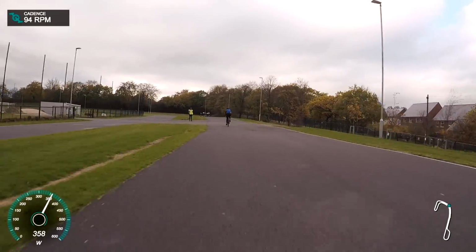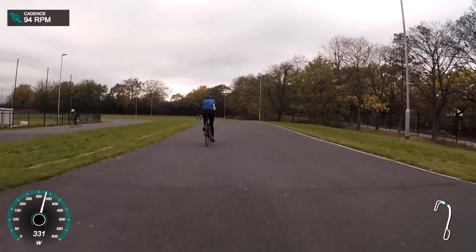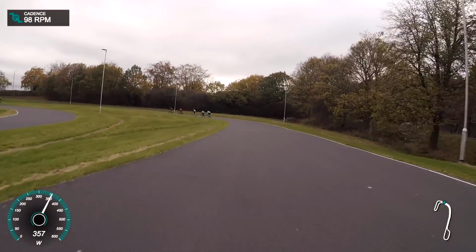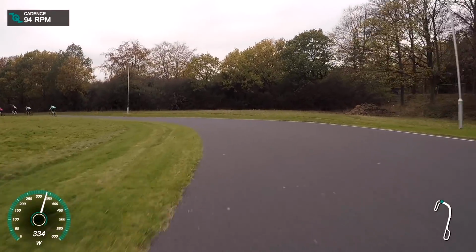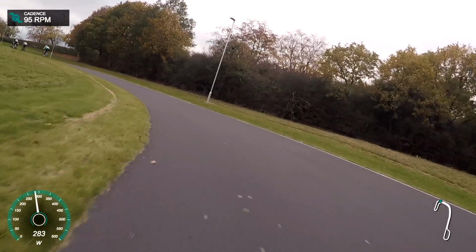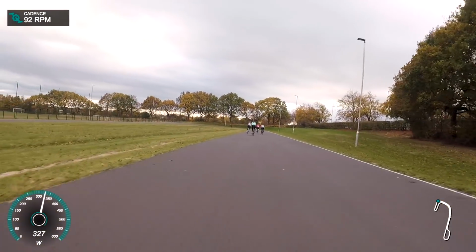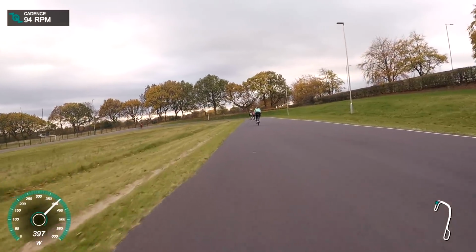So I'm just going to go for it early and risk that they can't keep that power for that long. And I didn't really look back either. I just kept my head down and pushed as much as I could push. Whereas in the second one, I kept looking behind me and I shouldn't have done. I should have just put my head down and gone as hard as I could go. I feel like with this one, I did put more into it.